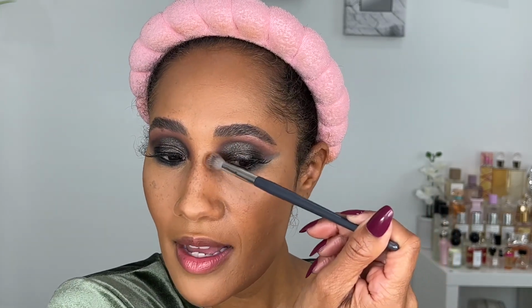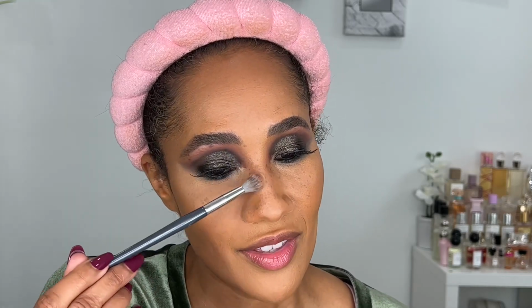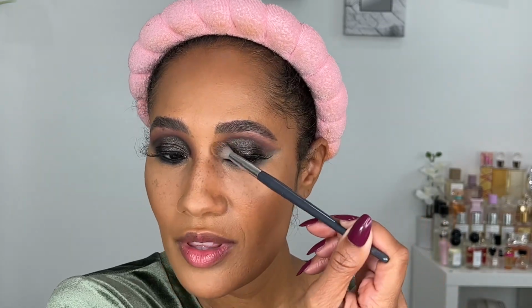Also, sometimes when I'm doing my eyes, I'll have a little gap of skin where I didn't apply eyeshadow, the concealer didn't hit, the foundation didn't hit. So this also helps to cover up that area and blend it into the makeup. And then I'll go in with my foundation brush and blend it so there are no harsh edges.